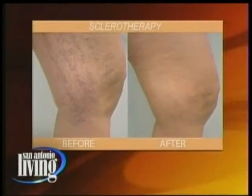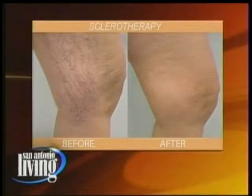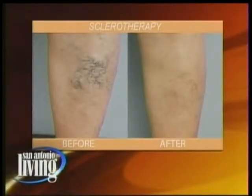It's gone. We've got some pictures too of some spider veins to show you how successful you can be with the removal of the spider veins. That's a huge difference. Yeah, the newer chemicals are much better and they're less painful, and it brings a lot of people into the clinic.